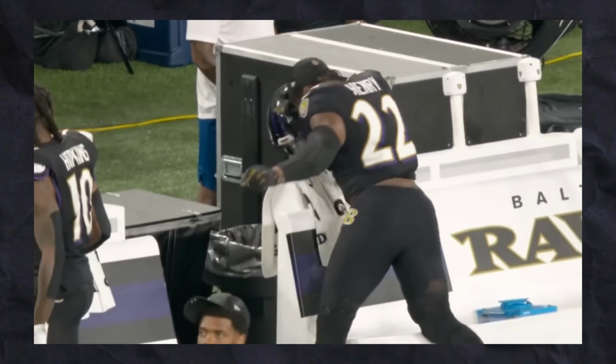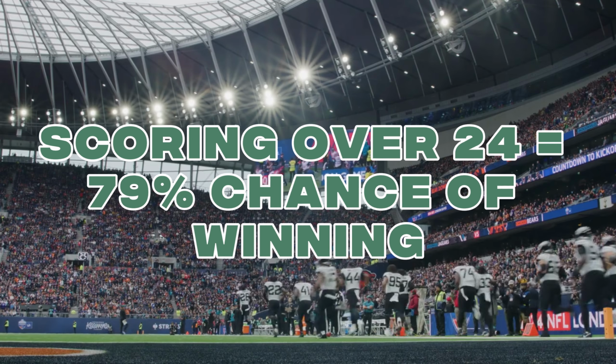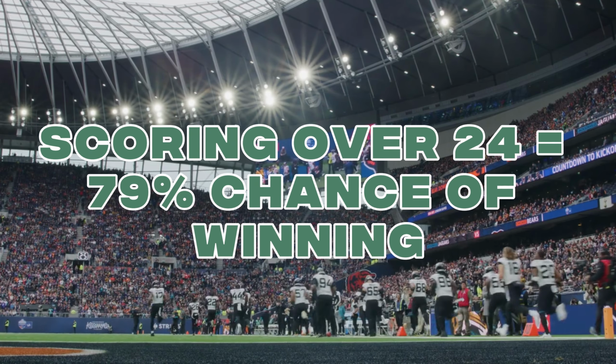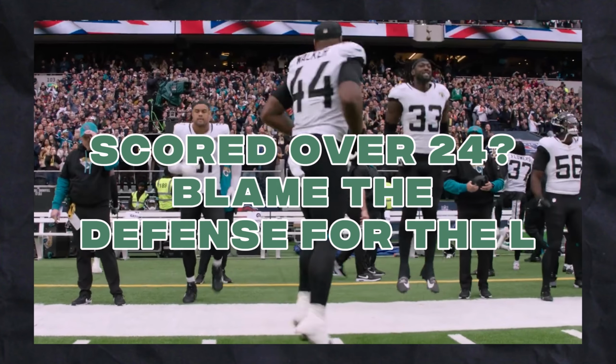You know the feeling though, you lose a game you thought your team should have or could have won, and now it's time to place blame. Whose fault was it? The offenses or the defenses? If your offense scored over 24, they're likely to win nearly 80% of the time. So losing in that situation, it's fair to blame the defense for not locking the other team down.